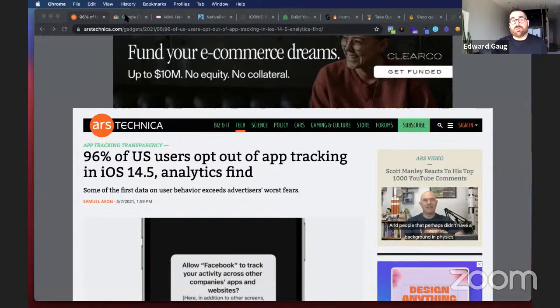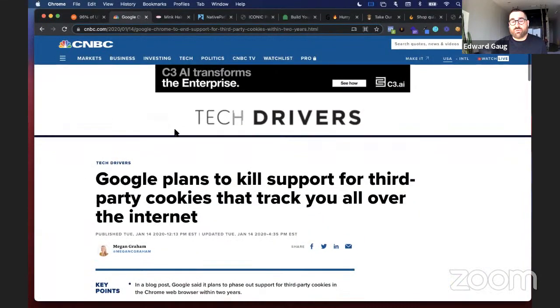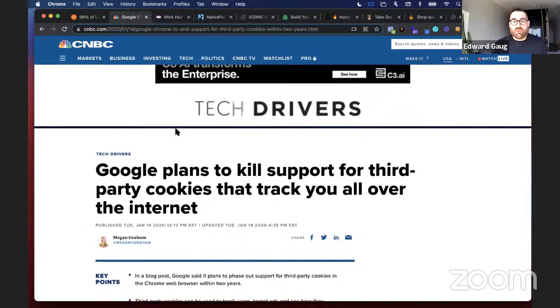Same goes for Google. They're already trying to end support for third-party cookies through the Chrome browser, which is obviously the largest market share browser across the world. They're delaying this to 2022, 2023, but it's still a good practice to end that reliance on this third-party data and then move to a point that allows you to build that actual relationship with your customers.